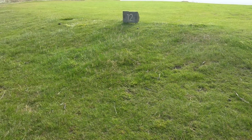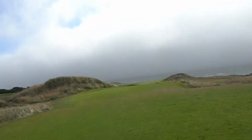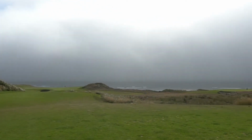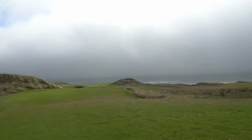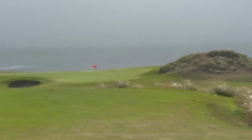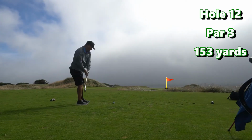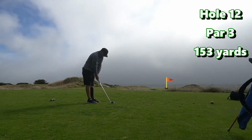On to hole 12, beautiful golf hole here. And this is kind of where it got a little dicey with the camera as far as the mist coming in from the ocean. Trying to zoom in here, and it blurs out, as you can see. I wiped the lens, and it still was getting blurry. So it is what it is.